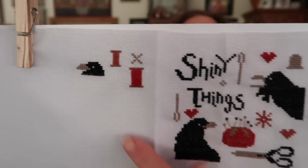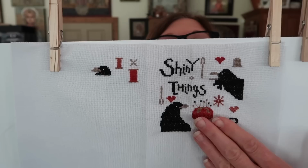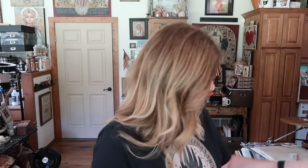I love this design. But I think it would be so cute to just have this one framed and this one framed and hanging above one another. We'll see. I mean, this was a kit, so I have everything to finish it as a needle book. So that makes it way more enticing to make it as a needle book because I already have all the pieces. We shall see.